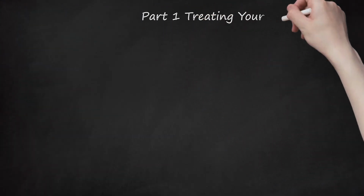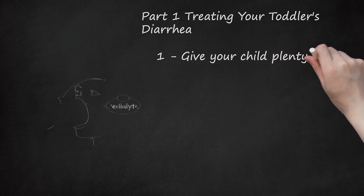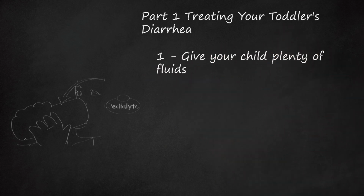Part 1: Treating your toddler's diarrhea. 1. Give your child plenty of fluids. Because it is easy for kids to become dehydrated, making sure that your child gets enough fluid is the best thing you can do when she is suffering from a bout of diarrhea. Do not hydrate her with water alone. Your child will need to replenish sodium, potassium, and other nutrients lost through diarrhea.